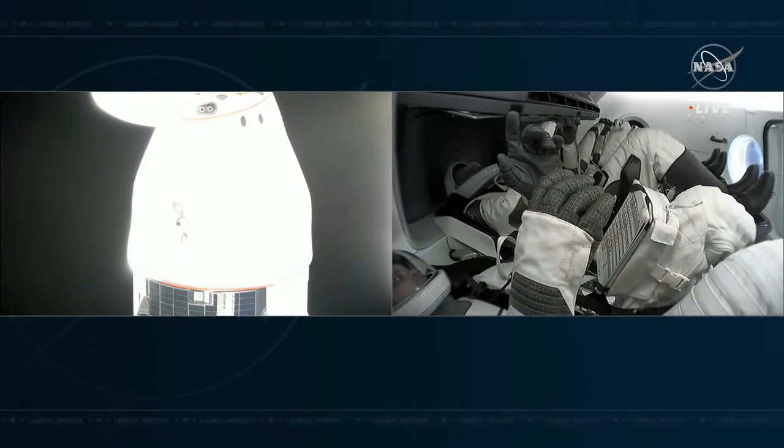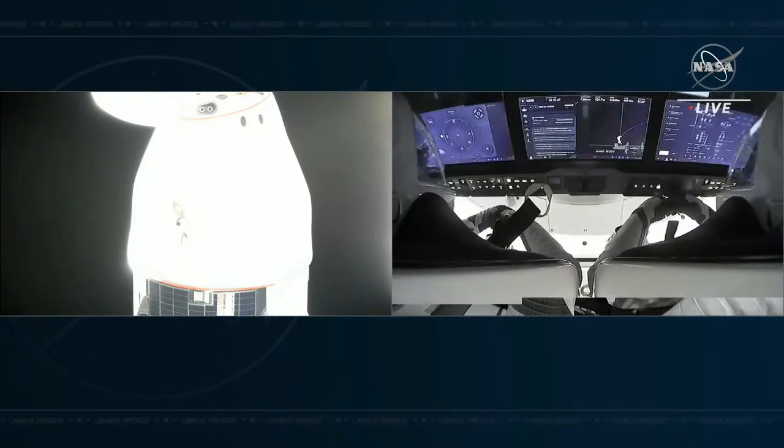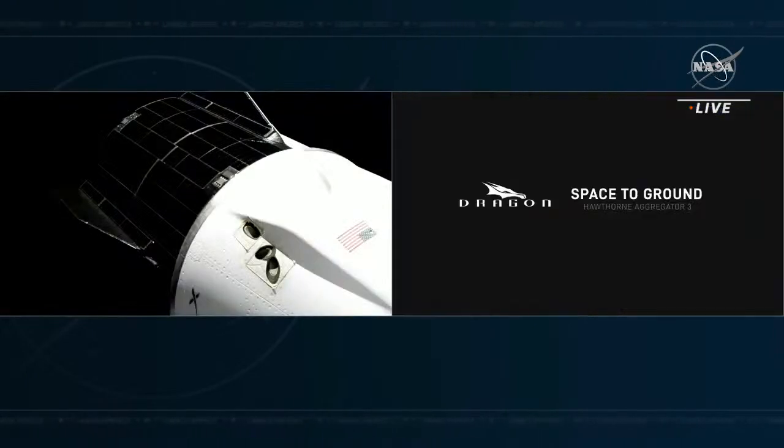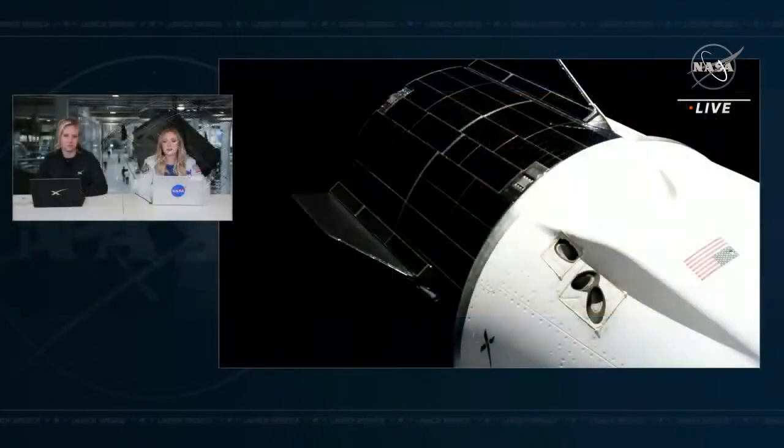SpaceX on the big loop, undock sequence commanded. And there you heard it. Perfect timing, Sandra. So live view there of the Dragon capsule.